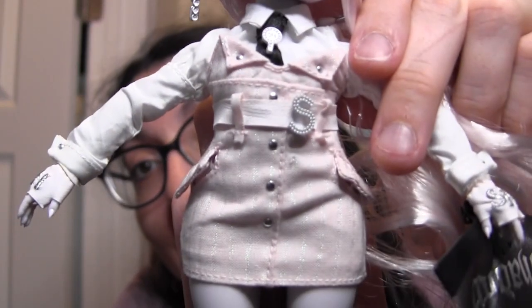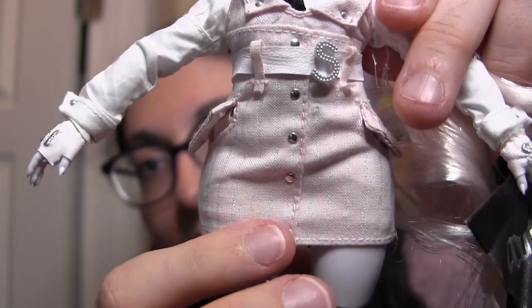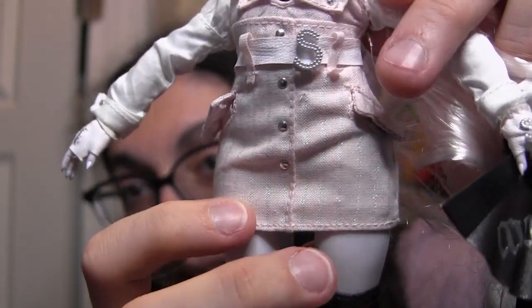And then we come to the little overdress, I guess you would call it. I don't know what the proper word is for it. It is this pink canvasy material that has light, sparkly pinstripes going all the way around, and there is a belt which you can see is separate because it's unhooked right now.